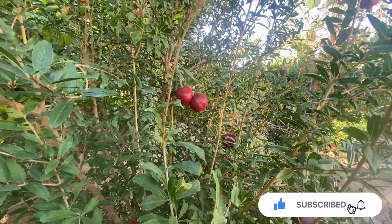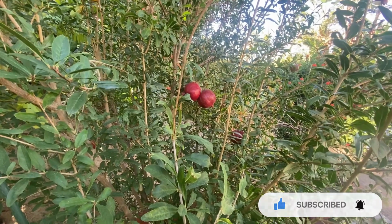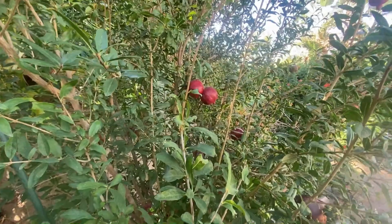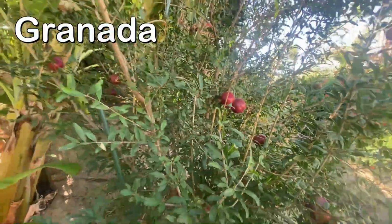All right, what you're looking at there are pomegranates. I have 4 pomegranate trees in the ground on this property, and 3 of them produce fruit. And what we're going to take a look at is all 3 of them. The first is the Grenada. This is the one that you're looking at.